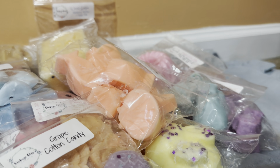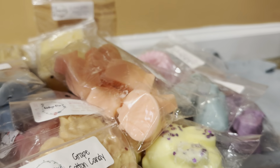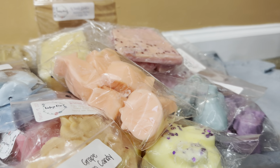All right. Next is a small partial bag of Chantilly Shatter, however you like to say it, in the scent Piece of My Heart, which again is Satsuma, Mango Sorbet, Fresh Picked Strawberry, Spun Sugar, poured August 23, same as the Chantilly Shatter bakery bag that I got in the first order in this haul. Love, love, love, love.